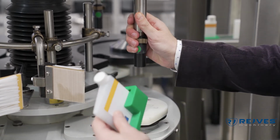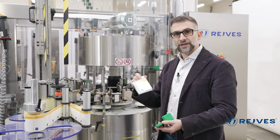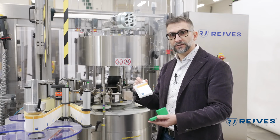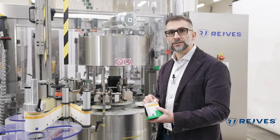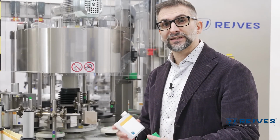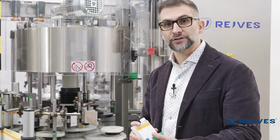This labeler is going to take the bottles out from the puck, label them, and put them back into the pucks, so that the operator will receive a perfectly filled, capped, and labeled product.